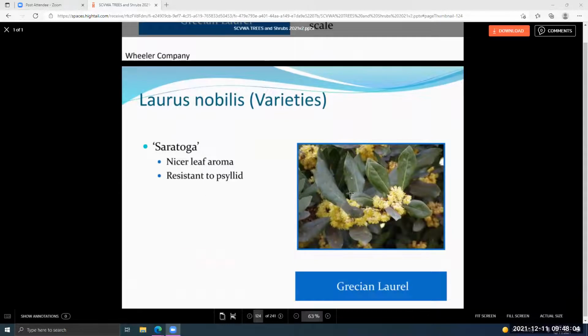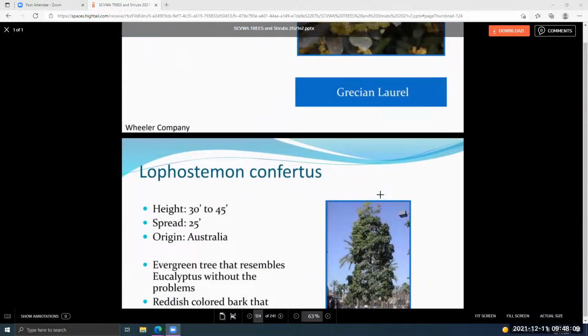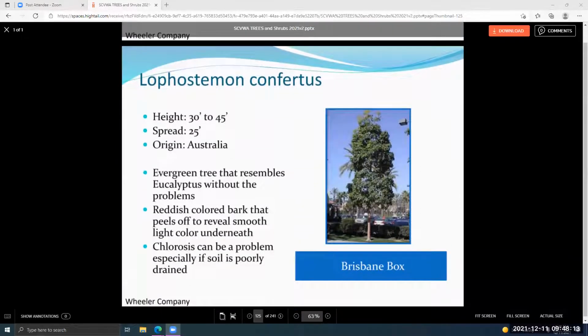And there are some newer varieties that are more resistant to some of the bugs. Now, for anybody that would ever even dream about planting a eucalyptus, hopefully you get rid of that dream right away, and then plant this tree instead. It comes from Australia. It looks a lot like eucalyptus, but does not have the issues.